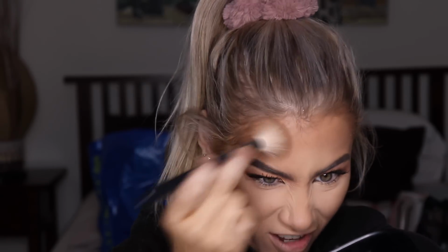Ew, I hated that. So yeah, I just keep bronzing until I feel like I look a bit like an Oompa Loompa. And then we go further and then it might be okay, you know? I feel like nose contouring, probably gonna regret doing it right after I do it, but why not?